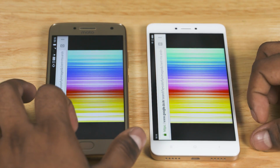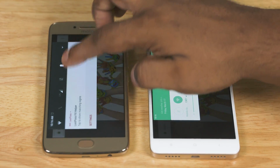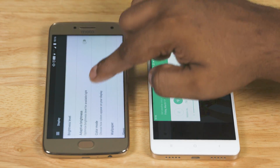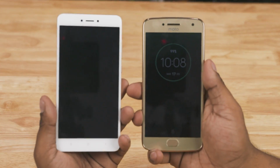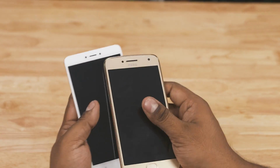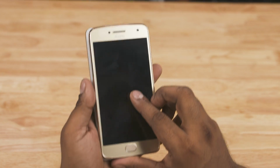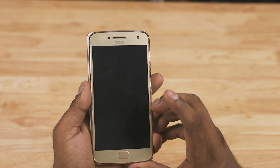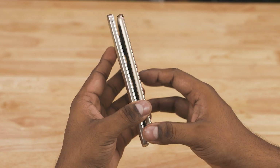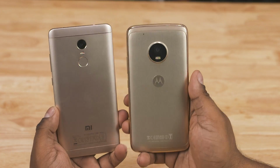But it's also worth noting that while Lenovo's used Gorilla Glass for protection on the G5 Plus, Xiaomi's used some kind of 2.5D glass for protection, but they haven't mentioned the brand. Now, despite sporting a smaller display, the Moto G5 Plus is almost as tall and just 0.2mm narrower than the Note 4. It is considerably slimmer at 7.7mm compared to 8.5 on the Redmi Note 4 and 10 grams lighter as well at 155 grams. But that comes at the expense of battery. 3000 mAh on the G5 Plus compared to 4100 mAh on the Redmi Note 4.